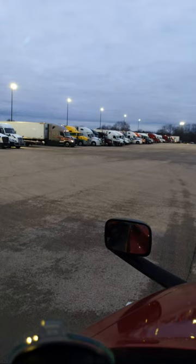Some semis do pull two trailers. Gary? Don't walk out to the lake, please. Gary's disoriented right now. Gary's mind is mirrored. I'm glad he finally got caught up. He had me confused there for a minute.